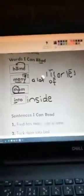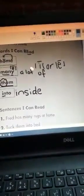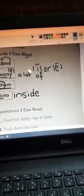It means inside something. For example, put them into the room. Or my mommy is into the room. It means that my mommy is inside the room. Easy words for you to read. So let's go back and read them again. Home, many, them, into. Home, many, them, into.